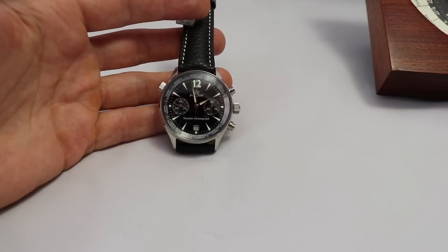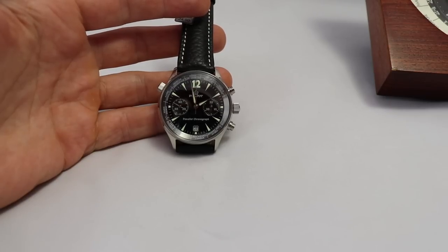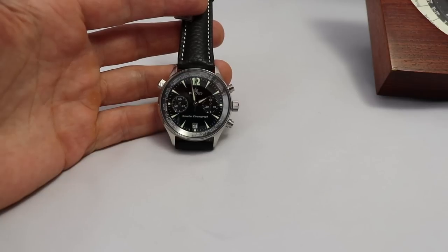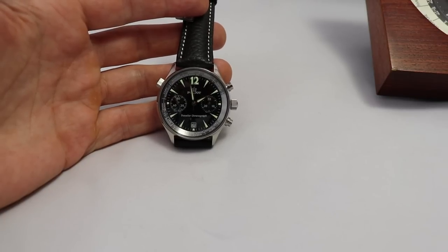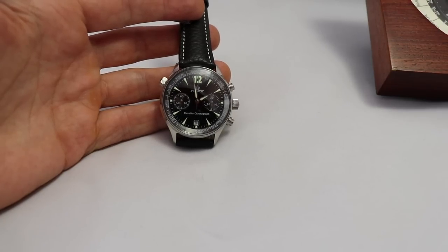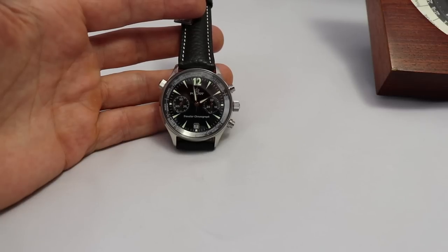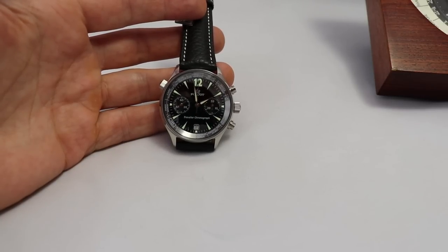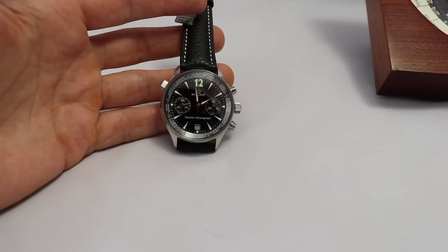I mean, the downside is the mineral glass. I'm not so happy with the mineral glass. Maybe it would be a solution to buy the watch, go to the watchmaker and order a sapphire crystal for it. Could be a solution. Sapphire crystal retails at, what is it, 50, 60 euros. And so it wouldn't be the end of the world. So, yeah, maybe this would be a solution.